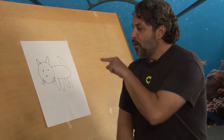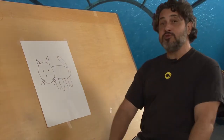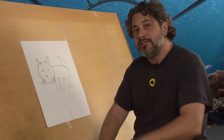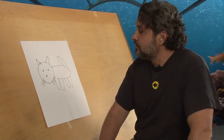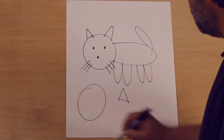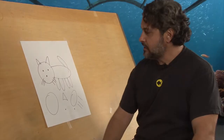Okay, what is that? A cat, right? Nope, it's not a cat. Though most people, when you show them this drawing, will say it's a cat. But have you ever seen in the whole wide world a cat that looks like this? No, cats don't look like this. In fact, it's just shapes, sort of like triangles, round shapes, dots, lines.